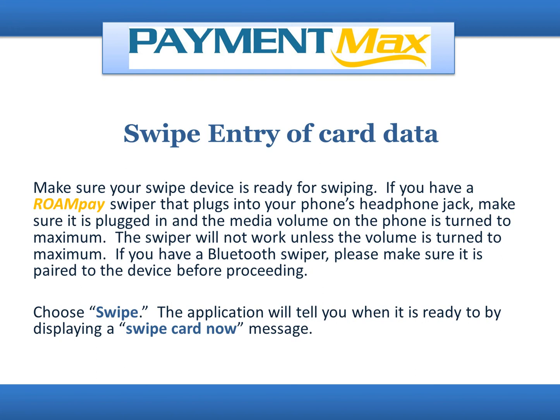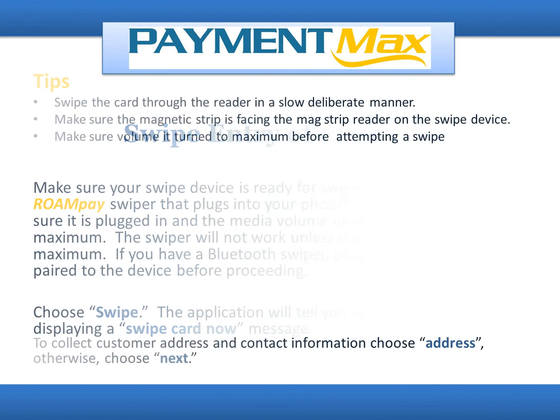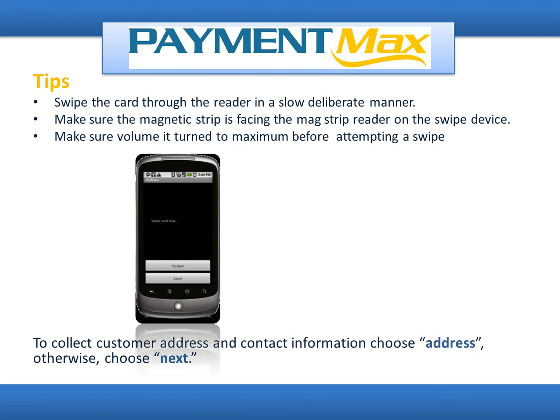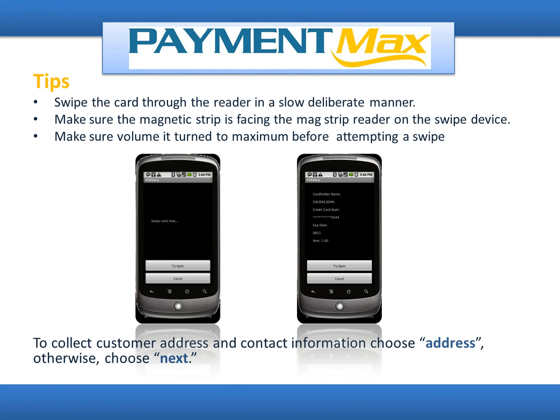If you have a Bluetooth swiper, please make sure it is paired to the device before proceeding. Choose Swipe. The application will tell you when it's ready by displaying a Swipe Card Now message. Here are some tips that will make things a lot easier. Swipe the card through the reader in a slow, deliberate manner. Make sure the magnetic strip is facing the mag strip reader in the swipe device. Make sure volume is turned to the maximum before attempting a swipe.